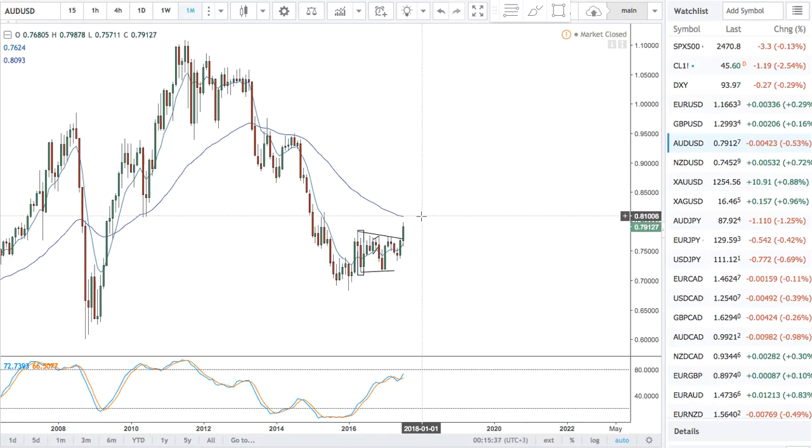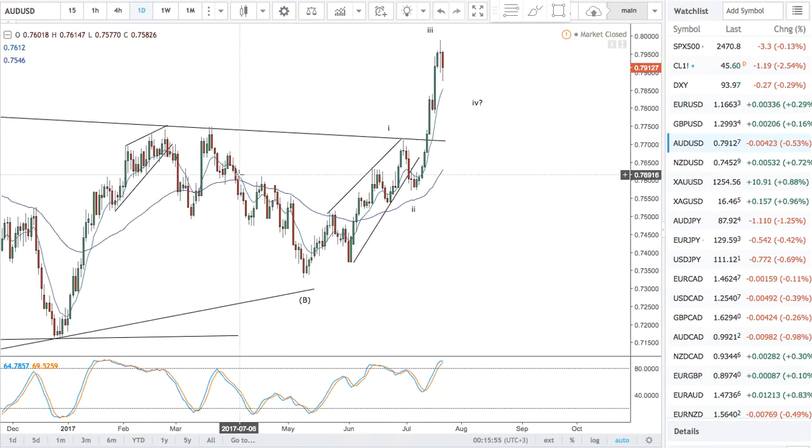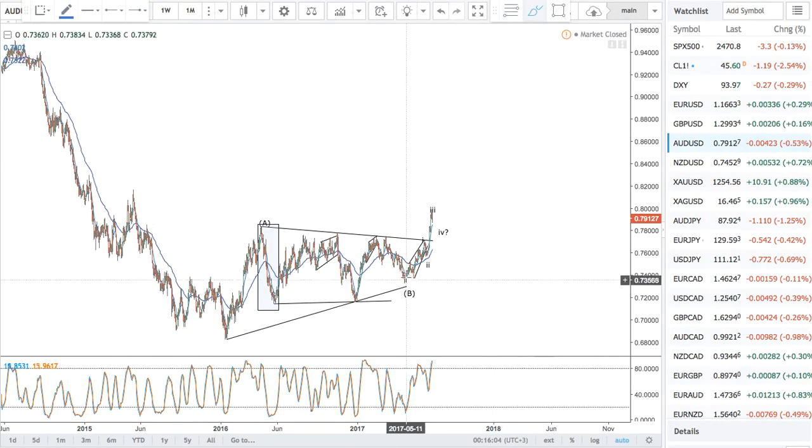And I'm looking for a continued move above 80 towards 81 or so. So continued move up in Aussie US dollar. So no change there. At the close of the month, the stochastics will be up at an 80 level and it will be open to turning around. So if that's just a five wave thrust out of the triangle, I mean, this can extend. How I'm looking at it now is it's 1, 2, 3, 4, 5, and maybe wave five will extend.